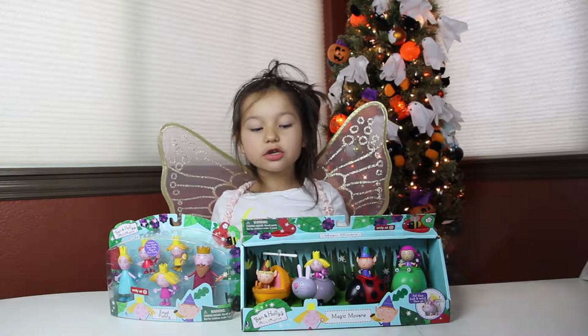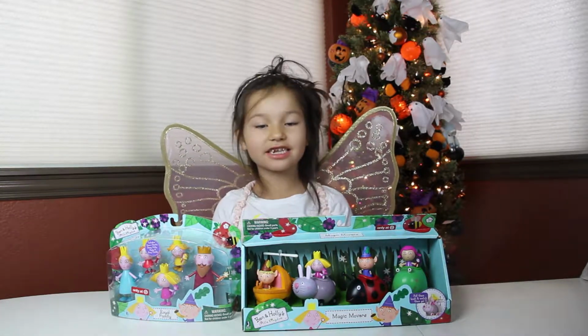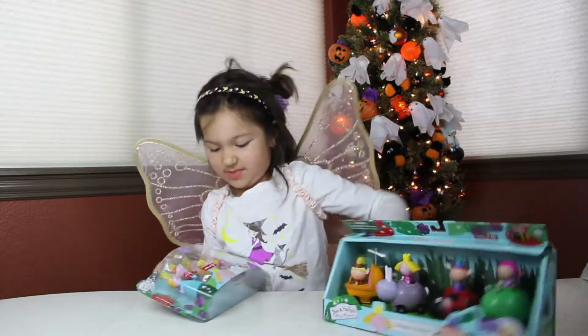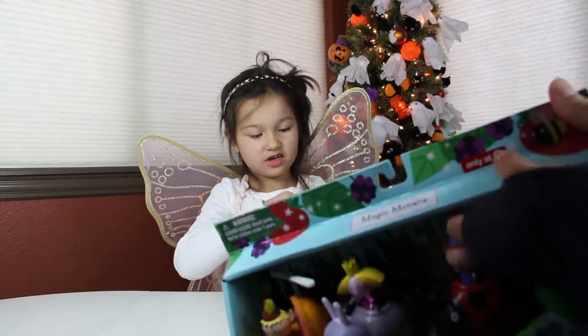Today, we have the new exclusive toys to Target, Ben and Holly, my new favorite show on Nick Jr. That's right. She loves to watch them. They're super cute. You want to open the family first? So we ran an errand at Target and we found these, and it even says only at Target.